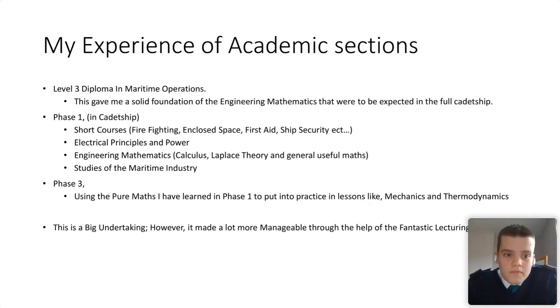So phase 1 is your first phase. You come in with no idea about engineering, there's no problem at all. And you get thrown straight into the deep end with short courses, which are things like firefighting, enclosed space, first aid, and ship security. Personally, for me, the firefighting was honestly one of the most amazing experiences of my entire life. It's the feeling that you get when you're doing things like this. It's just unmatched.